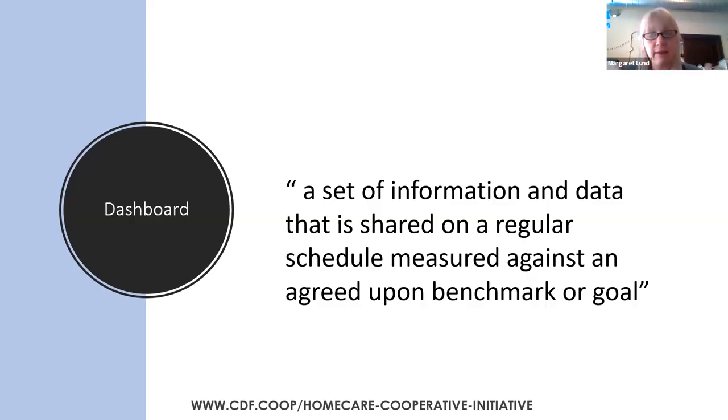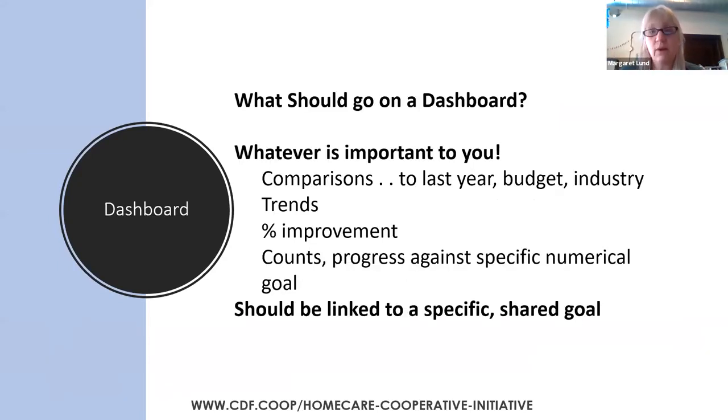So that doesn't mean it takes the place of reviewing the financial statements, but it really helps concentrate the conversations on the things that are most important. Because as Courtney and Deborah shared, you have an agenda, you have a board meeting, you have only so much time. So let's talk about what's important. So how do we know what's important? What should go on the dashboard?